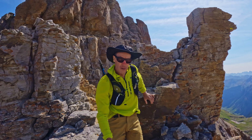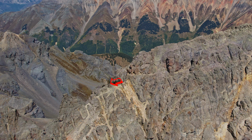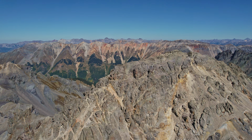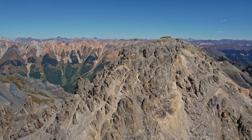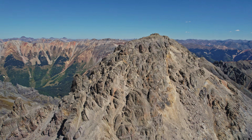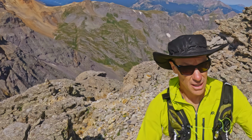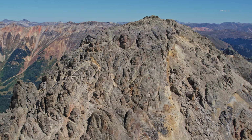Pretty solid rock though, but in this kind of environment, I would never trust the rock completely, ever. Always have 3 points of contact for it, or have tested it thoroughly. So awesome. So now I think it's basically just a cruise. And as you can see behind me, lots of cairns, and I bet a really beaten path. So down we go.